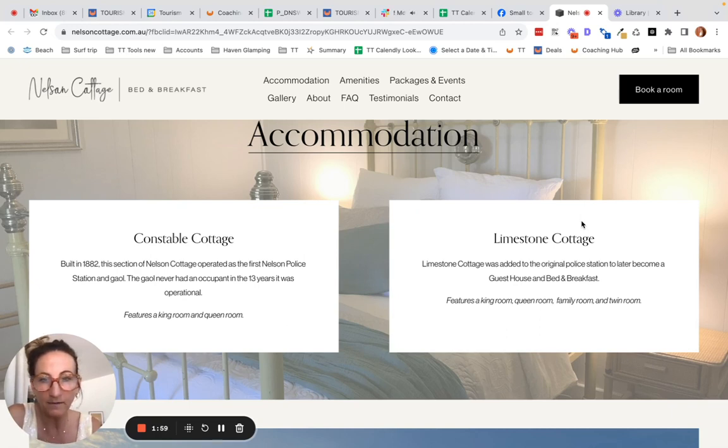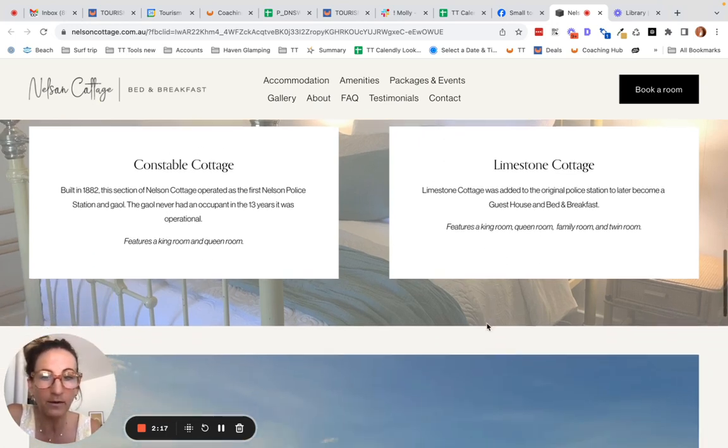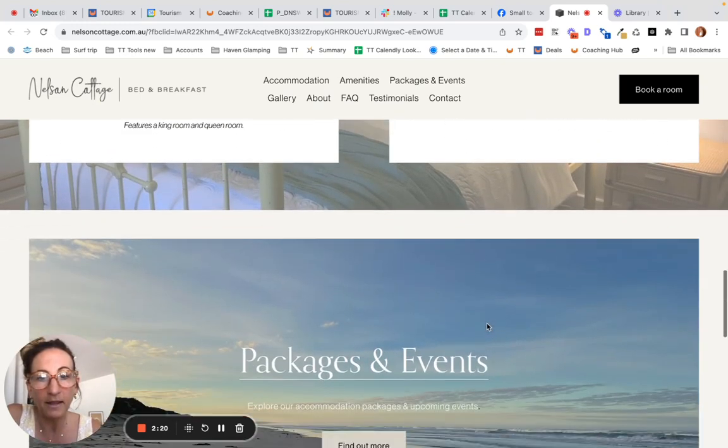So it would be great to have a picture and then actually have a call to action that leads to read more about the Limestone Cottage, and or vice versa. As well, with this one here, have a call to action that's to read more about the Constable Cottage, because now there are decisions that need to be made, right? Okay, so there's an opportunity there.